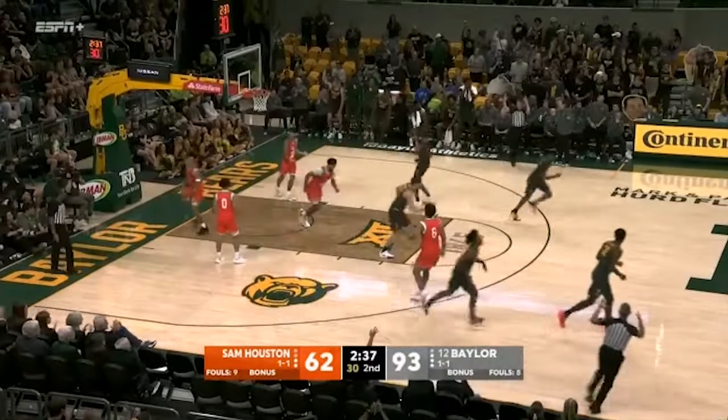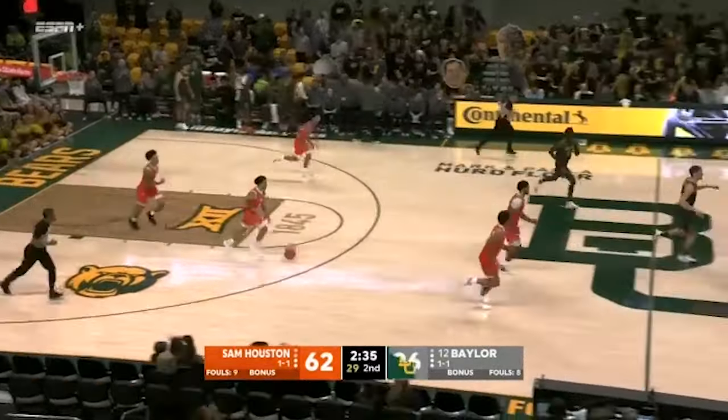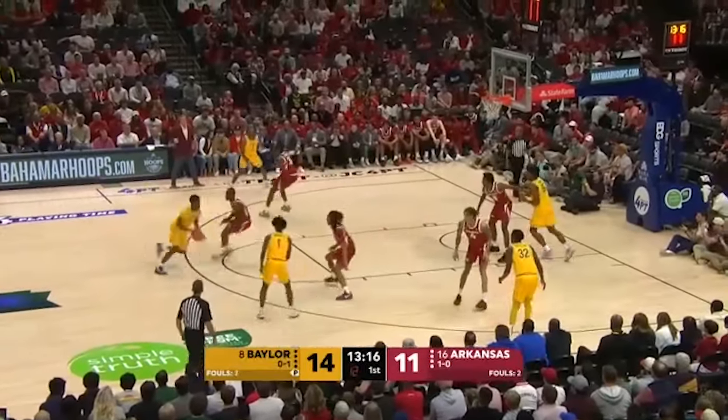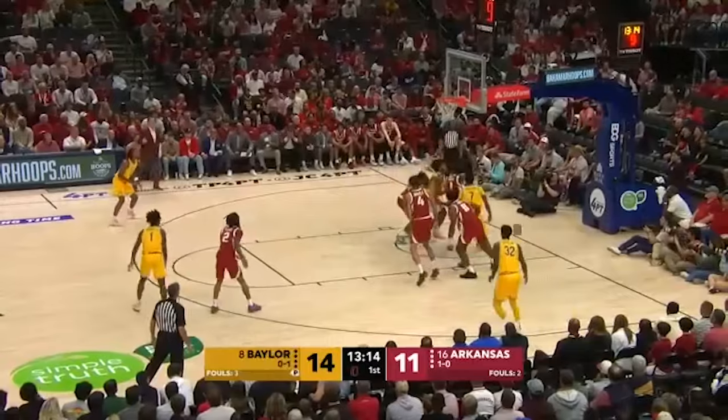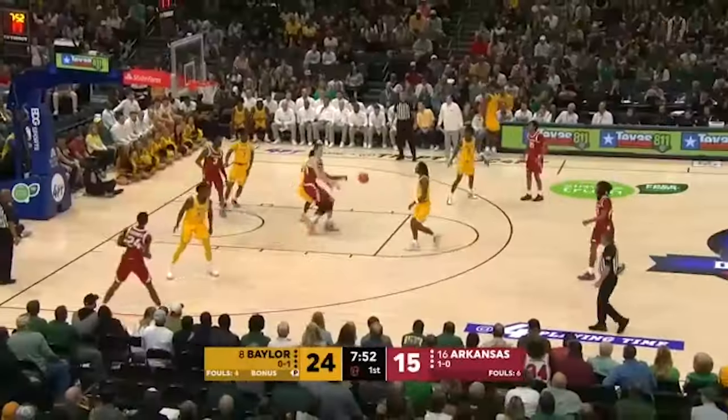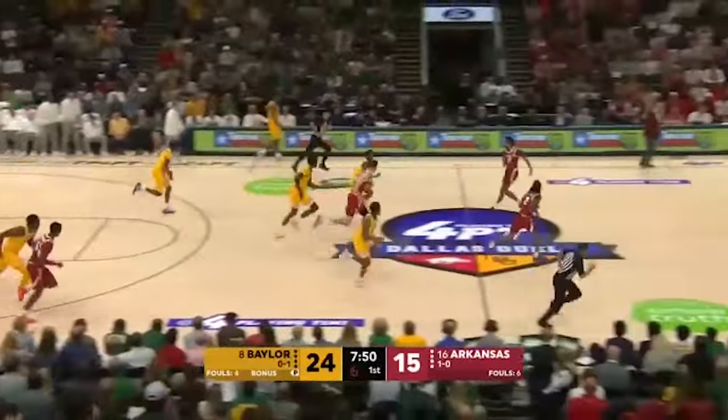Celestine with a 3 from the left. Look at Flan. Moving his feet, staying in front of Wright. Has to get rid of it. Anytime on the shot clock. Inside, and O'Meara lays it in. How about the shot fake, though, by Edgecombe and the long post of Isic. Has it poked away from behind.